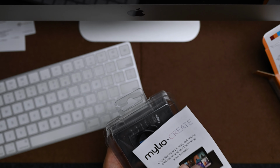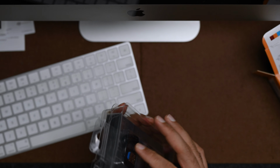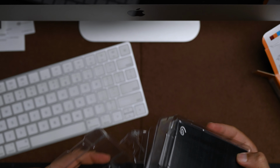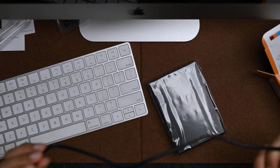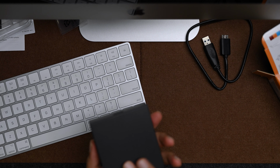Some more documentation. And then here we have Milo Create. Again, it says how you can redeem your Milo software when you register your product. So that is really helpful. And then we have the hard drive in this plastic case. So really nice and sturdy here. Very tight. So we have here a USB cable. And let me just do the spoils. Wonderful. So it's got a nice matte finish at the bottom and it's nice and glossy at the top.